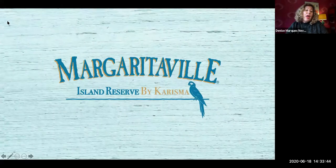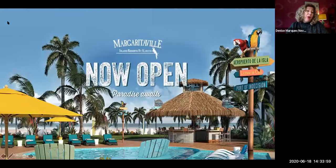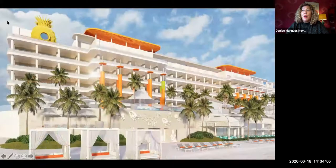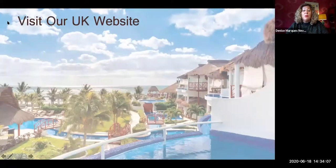Our brand new brand that we've just opened up just before lockdown, actually, in Mexico, is the Margaritaville Island Reserve. This is a lot different to those bars and hotels that you might see in Florida. It's a 5-star luxury experience done in the Karisma way. Nickelodeon resorts we have in Punta Cana, and we're soon to open one in Mexico and the Riviera Maya as well.